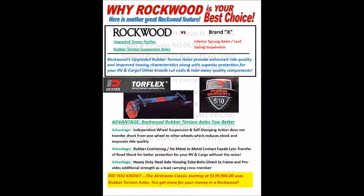Also, it's not uncommon to test tow these rigs before you buy them. So, like you test drive a car, and you're going to notice the difference between how one car rides compared to the next. Well, if you were to test tow these Rockwoods with the torsion axles and then test tow a sprung axle RV, which is the majority of them out there, again, you're going to prefer the torsion, and you're going to be a lot happier towing the torsion. That's the thing with these RVs. They're made to be traveled, so how they feel when you're traveling is very, very important.